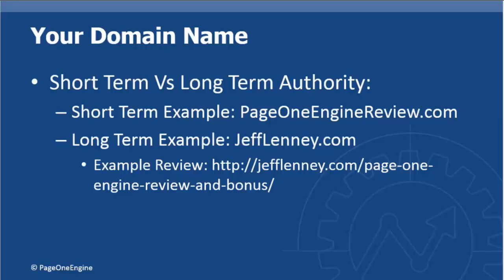And while yes, it does help with the rankings temporarily, to me, for example, page1enginereview.com, that's not mine as an example, it just looks like I'm trying to sell you something. If I were browsing for a review on Page One Engine, and I saw a website named page1enginereview.com, my thoughts would be, okay, this person is trying to sell me something. I might check it out still, but I'd be a bit more hesitant because I feel like they have an agenda.